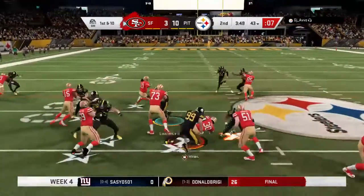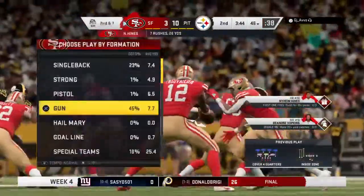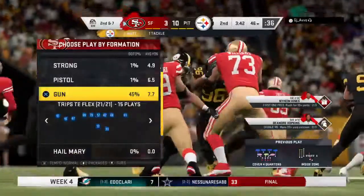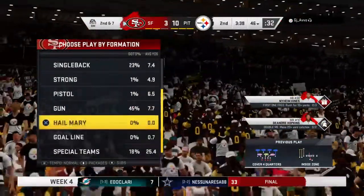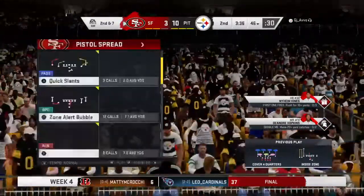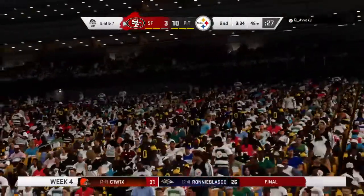This is Hines. J.J. Watt, the one that gets him down. J.J. Watt makes another tackle there, and it's for a minimal gain. And let's face it, if that's all you're going to get running the ball, you're not going to have much success against him and his team. Yeah, you better find a way to go around J.J. Watt, which isn't easy to do.